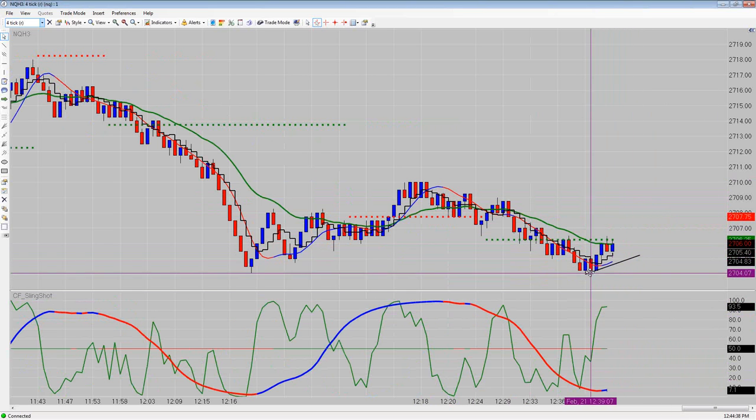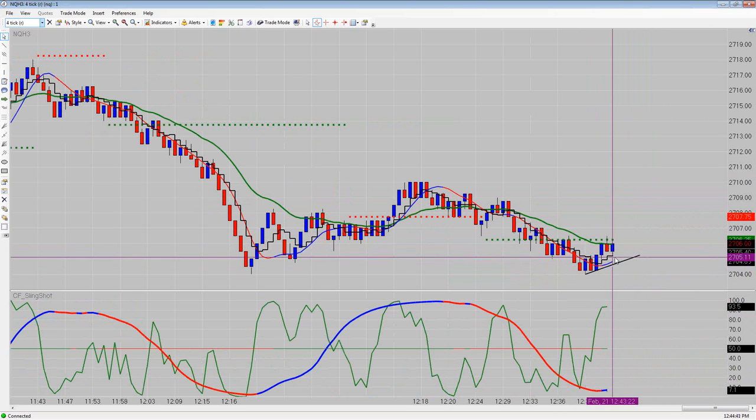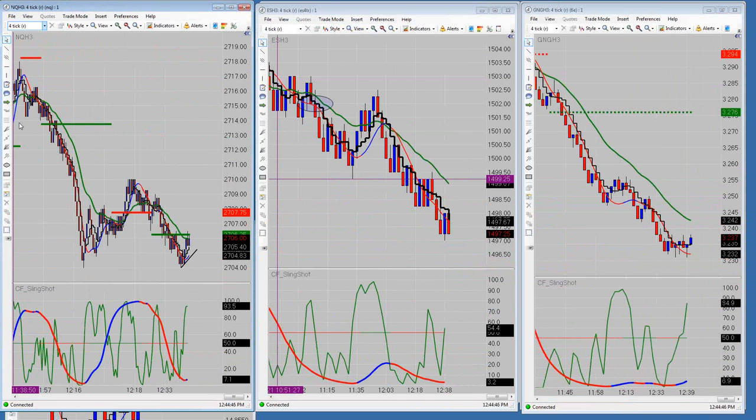Okay, right now we have bearish divergence. This is the trend line. We need a down close below that trend line. All right, simple as that.